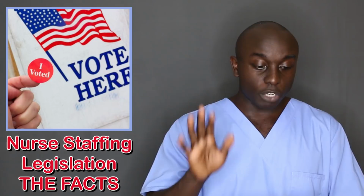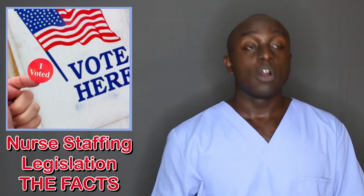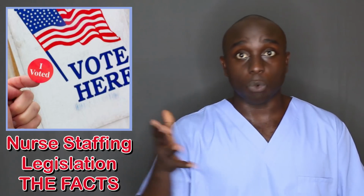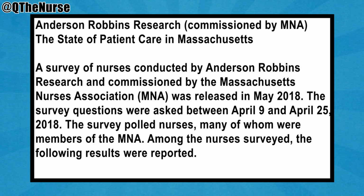So research 4. This is pro the measure. They want this measure to pass. They want the mandate. They want the limit. So a survey of nurses conducted by Anderson Robbins Research and commissioned by the Massachusetts Nurses Association was released in May 2018. The survey questions were asked between April 9th and April 25th of 2018.